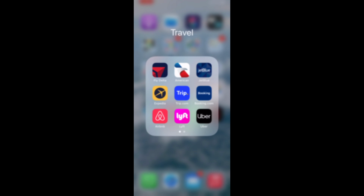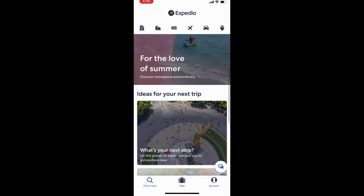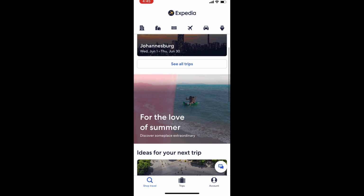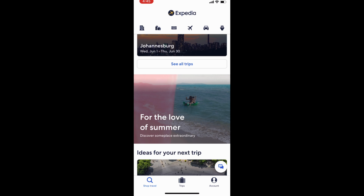So we're going to go back to Expedia, and this is how I use my Expedia. Again, I don't know if I'm signed in. Yes, I am signed in. But you can sign in and sign up for these companies as well.